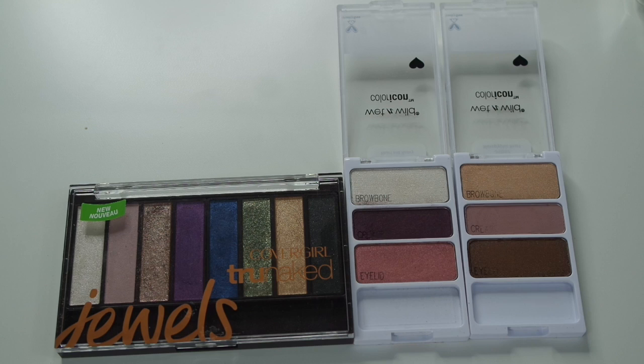And then I have 2 of the new trios from Wet n Wild. This is from the spring collection. They did have a 3rd one. I really wasn't interested too much in the colors, but I did get use out of these, which I really did enjoy them, so I am also going to put these back as well.